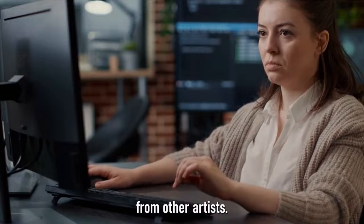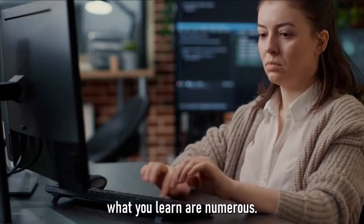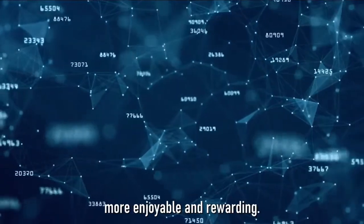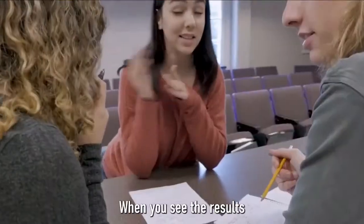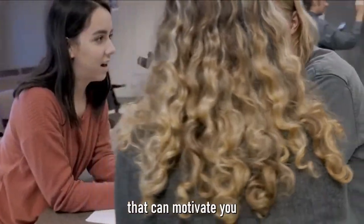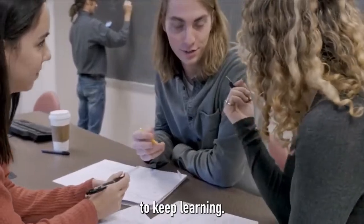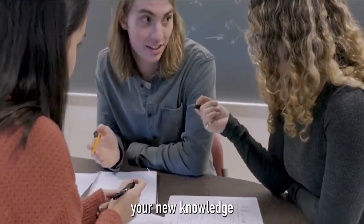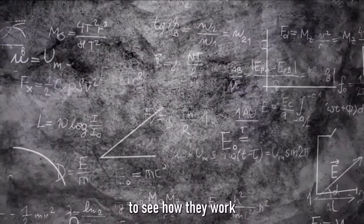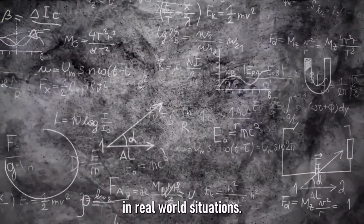The benefits of applying what you learn are numerous. For one, it makes the learning process more enjoyable and rewarding. When you see the results of your efforts, it can give you a sense of accomplishment that can motivate you to keep learning. It also helps you internalize your new knowledge and skills more effectively by giving you a chance to see how they work in real-world situations.